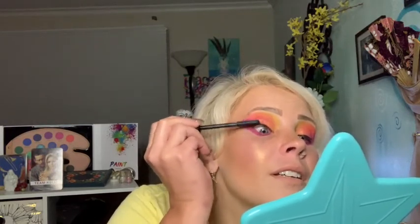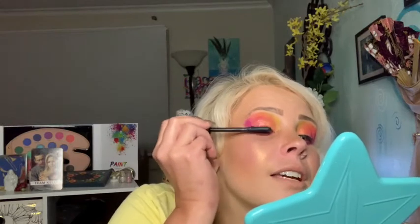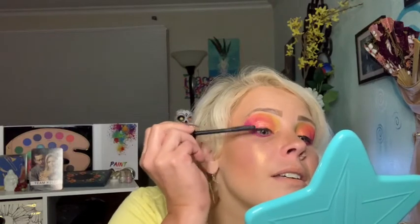So I'm definitely gonna try as hard as I can to get that Nikki Tutorials palette. But if there's anything else that you guys would like to see me review or pick up, let me know. Can I get some likes for this look? Because I am loving how this turned out. The colors are so bright and vibrant. They're killer.